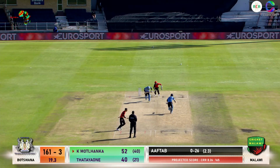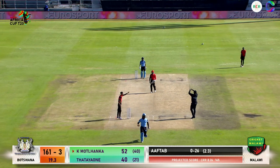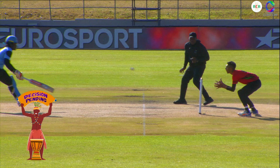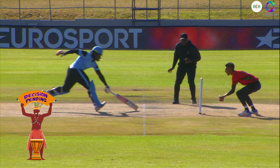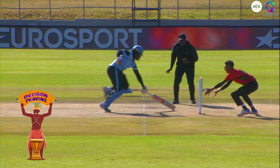That's wide, looking to pick it up and looking for that mid-wicket region, and there's a run-out opportunity. Chose as well as Aftab, who got quickly back to the stumps. Let's see. Oh, is he fumbling it? No, he's got home. Not out.